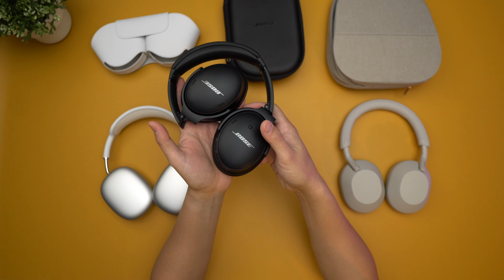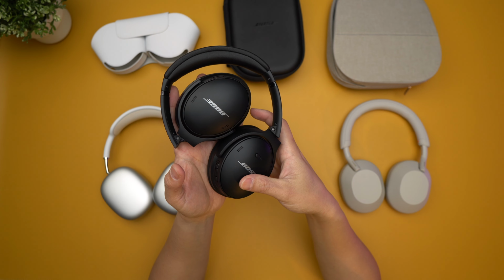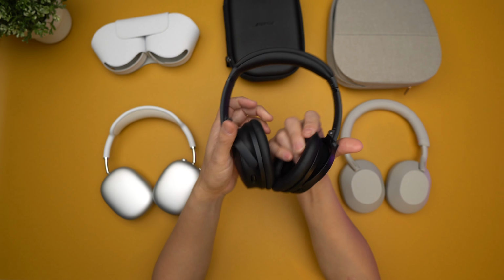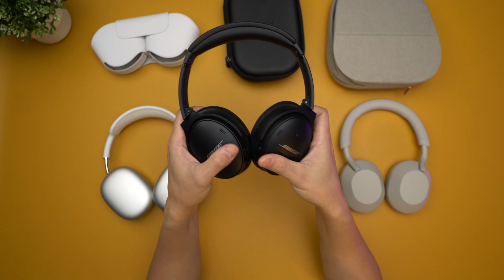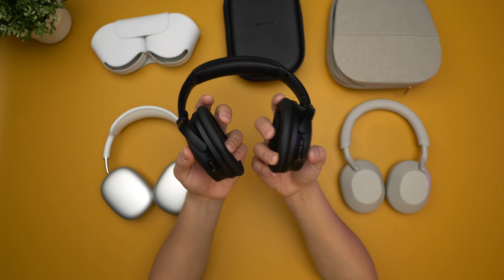So now let's go over to the Bose QC45. As I said earlier, I love the fact that the Bose fold in this way because not a lot of headphones do this anymore for some reason. But I do like the fact that they still kept this fold flat here, because when it's on your neck, it's nice that it folds flat so that your chin is not hitting it.